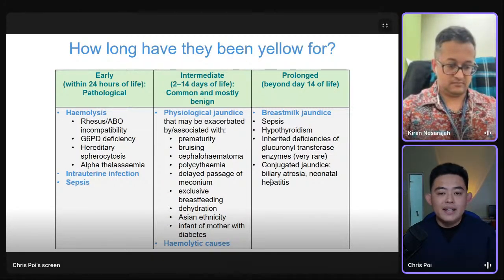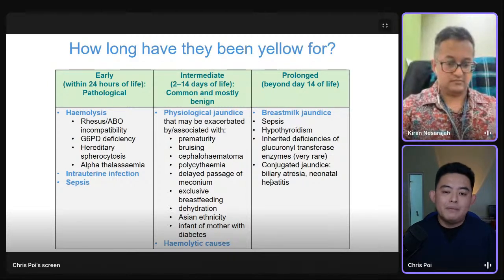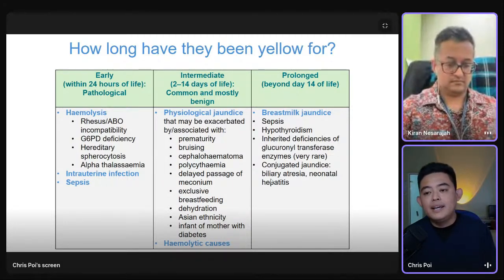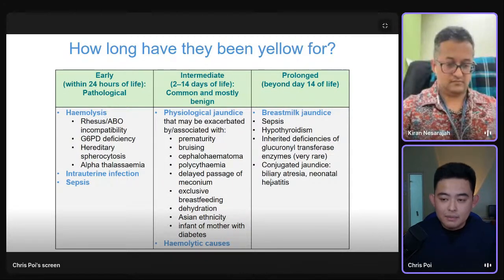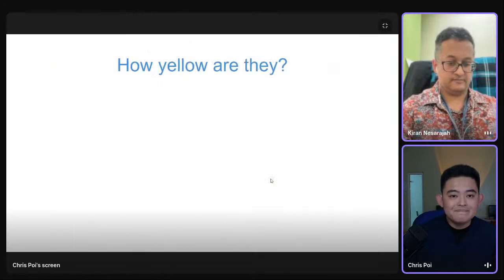And most commonly, they present to you at 2 to 14 days of life. That's the most common presentation. A lot of times, this is just physiological jaundice, and there might be risk factors which will increase the risk of them being jaundiced. Anything beyond 14 days of life for term babies, and beyond 21 days of life for prem babies, would warrant a prolonged jaundice workup.